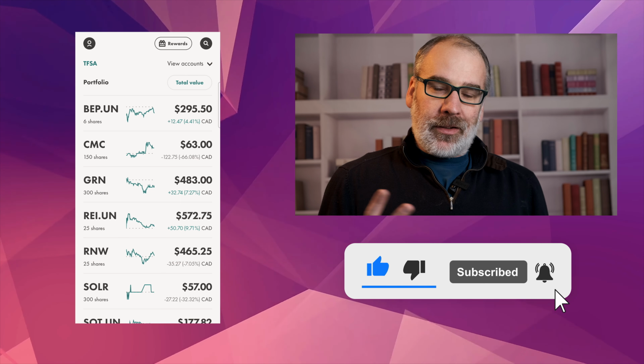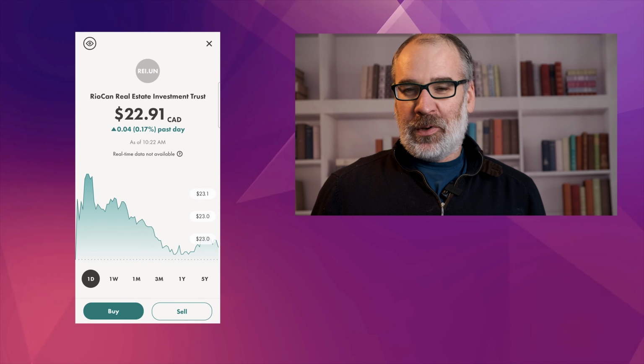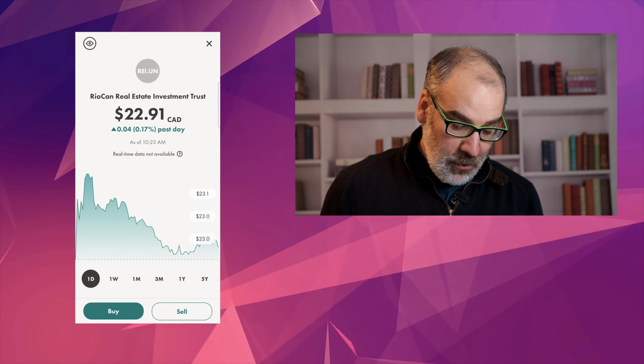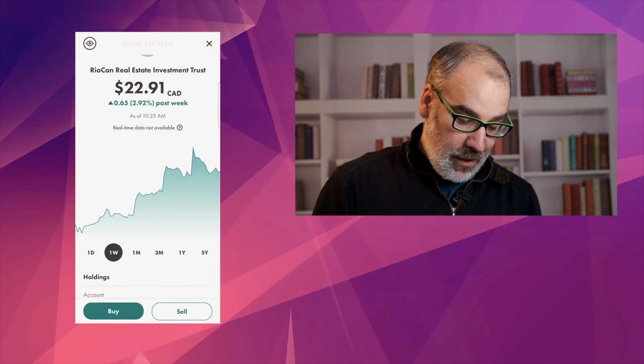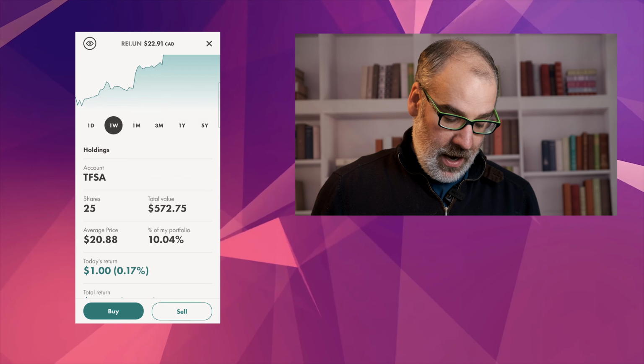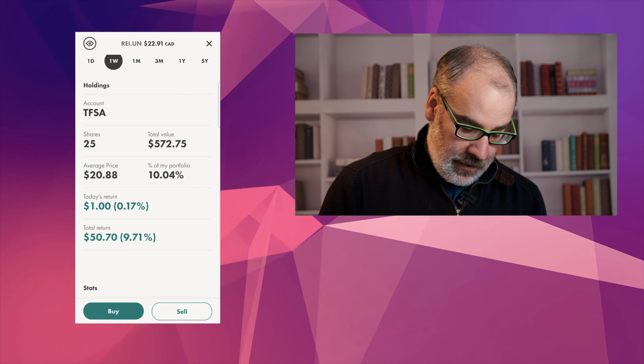REI.UN. This is the one we received the dividend from. It was $2 added to the cash. We'll invest that when we do the next deposit. For the week, though, we had a pretty good week, 2.92% on RioCan Real Estate Investment Trust. And we're up, it's nice, $50.70, so 9.71%. Nice returns we're seeing on RioCan.